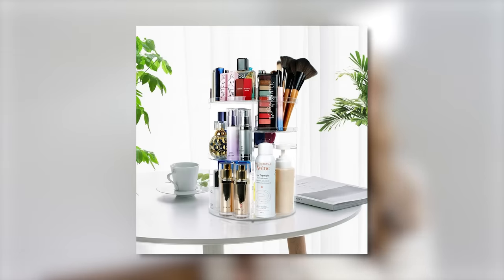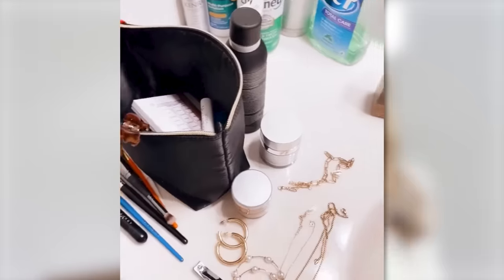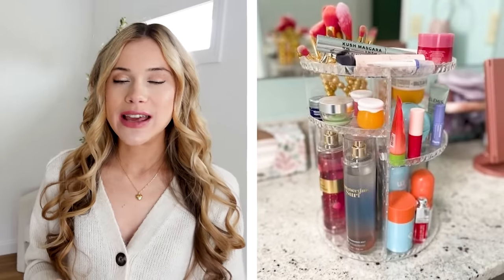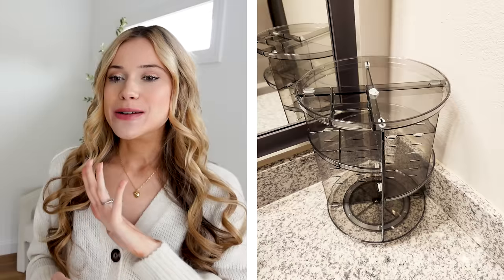But speaking of organization favorites, I get DMs about this all the time because I'll do stories in my bathroom. It's a 360 makeup organizer, skincare organizer, one of my most used Amazon organization finds. This is a game changer for decluttering your kitchen or your bathroom counters. It's a 360, so I keep my toothbrush, I keep my skincare, I keep my makeup on there, as well as my jewelry on the top of it. And the shelves are adjustable, so you can move them according to how tall or how small your skincare and makeup products are. And like I said, it just completely declutters because mine was a mess before this.